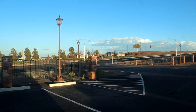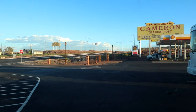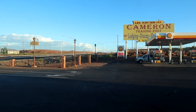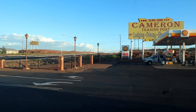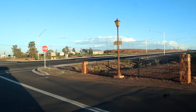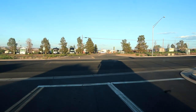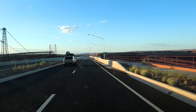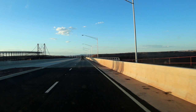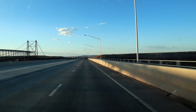Well, the sun has gone down enough, and it's just too dang hot here, so we're gonna continue on to Page, which is higher elevation. I have to stop and check and get my camera. Hang on. Roger. Yep, there it is, Little Colorado River. Can't really see anything.